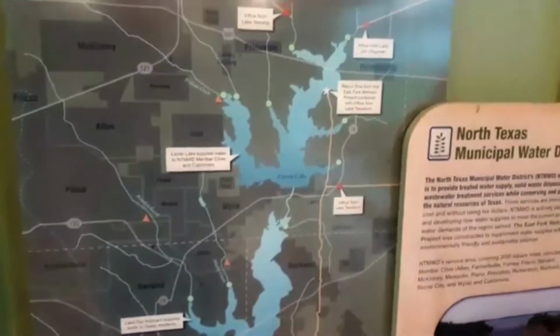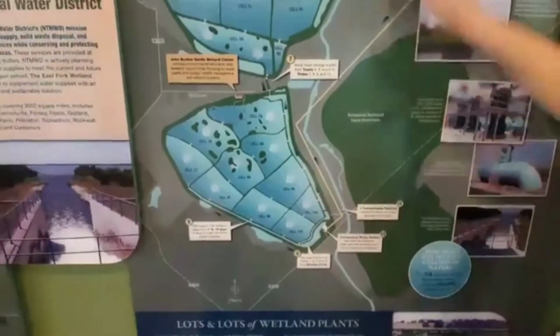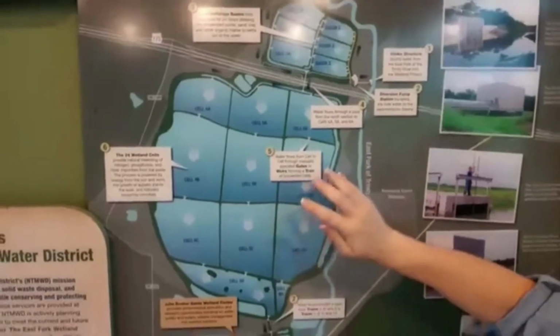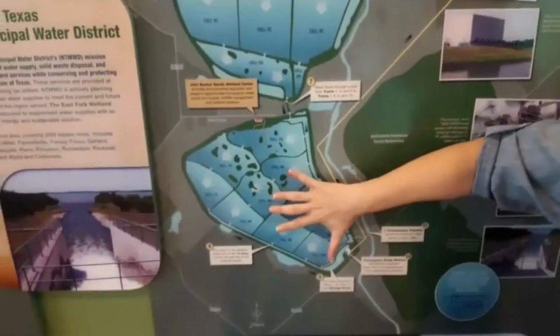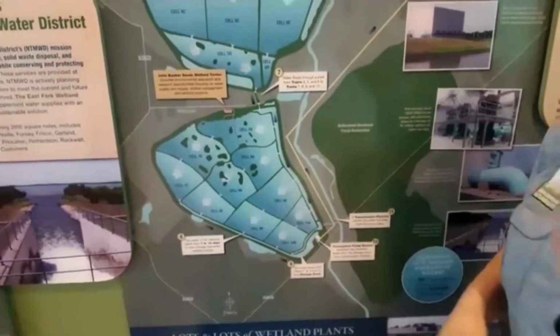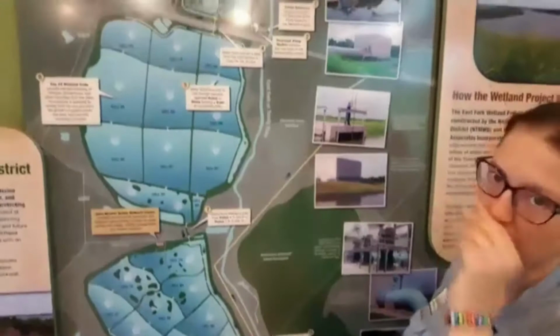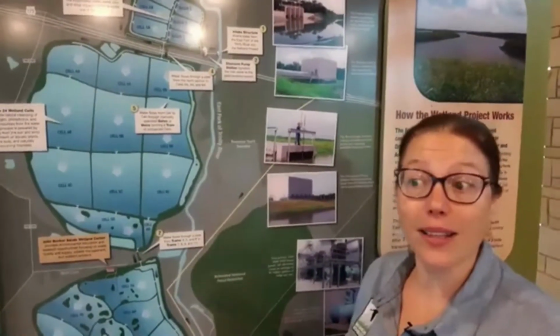Now, how long does the water spend going through here? About 7 to 10 days. So it spends 24 hours here, approximately 3 to 5 days here, and approximately 3 to 5 days here. Now, I told you that there was a cleaning process. We know that this wetland was built to clean the water, so now you should be asking yourself, who or what is cleaning the water?